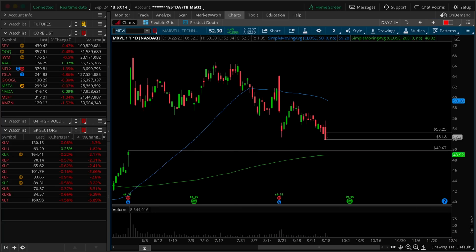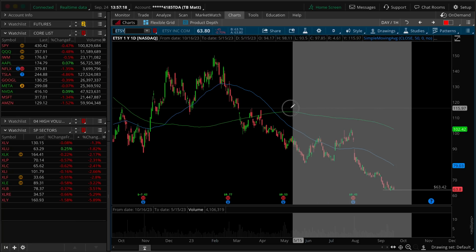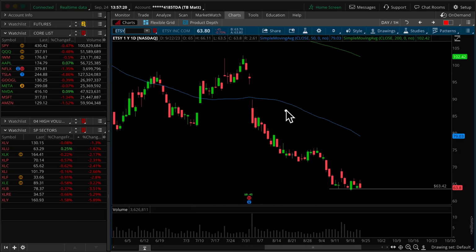And the last trade idea I have for you is Etsy. What's going on with Etsy? This is a dangerous one. Here it is on the daily time frame chart, clearly in a pre-existing downtrend, consolidating weak on the lows, building out bear flag consolidation, descending triangle.